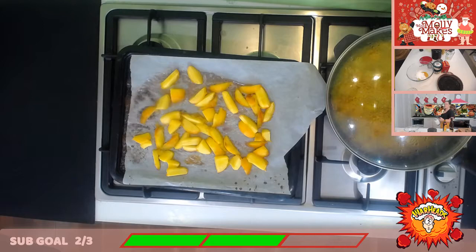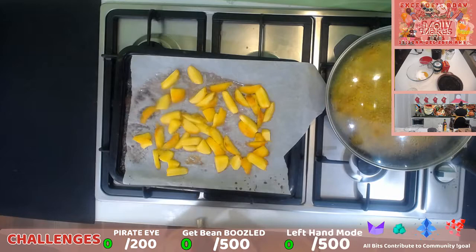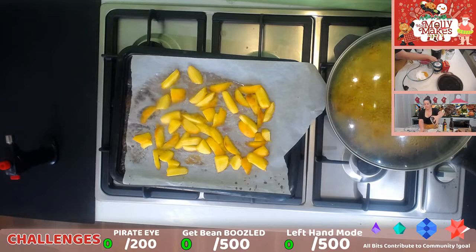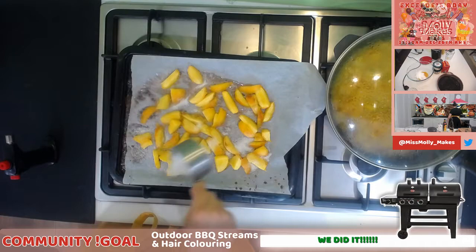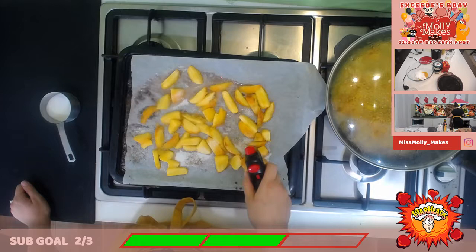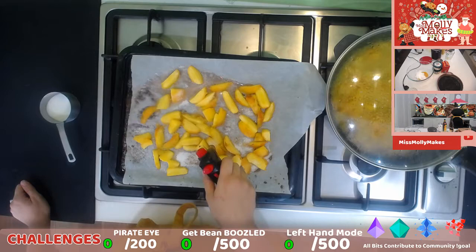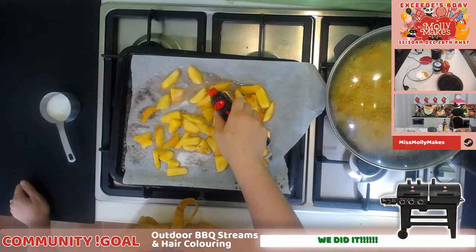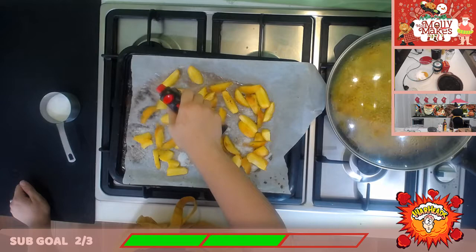Burning things. Nah, there's not enough sugar in there. We've got more sugar. Oh, I gotta be careful because I don't want to burn the baking paper. You could put this through the grill if you didn't have one of these tools. Another amazing piece of equipment Exceed gave me.